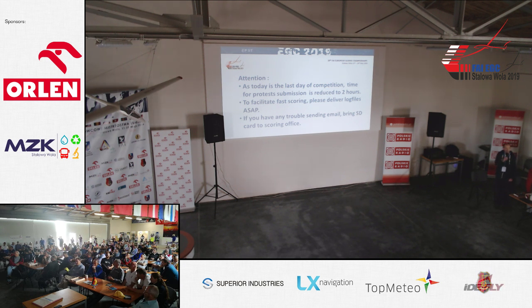If you have any trouble with sending the email or anything, just bring the SD card to my office, which is upstairs, and I will read your card immediately, and this will be much faster than trying to fix your email with the computer and so on. So if any trouble, I'm happy to get your SD card, and this will also make delivery of log files much faster. Thank you.